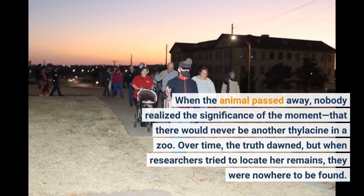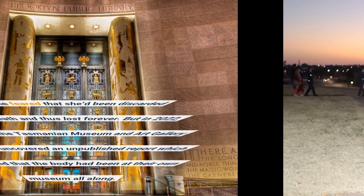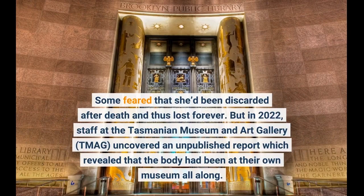When the animal passed away, nobody realized the significance of the moment, that there would never be another thylacine in a zoo. Over time, the truth dawned, but when researchers tried to locate her remains, they were nowhere to be found. Some feared that she'd been discarded after death and thus lost forever. But in 2022, staff at the Tasmanian Museum and Art Gallery, TMAG, uncovered an unpublished report which revealed that the body had been at their own museum all along.